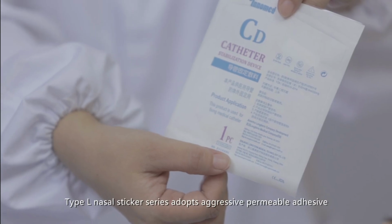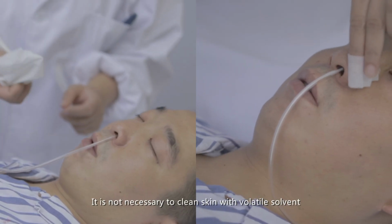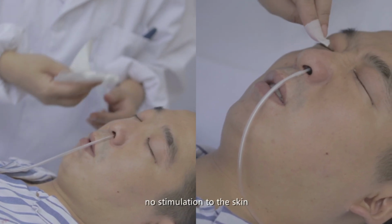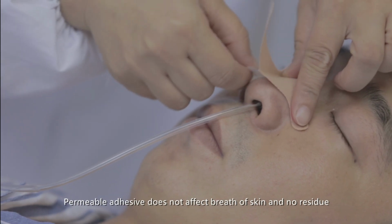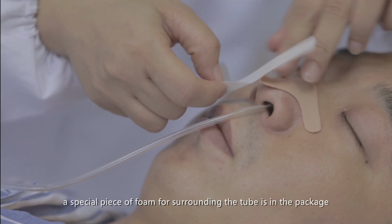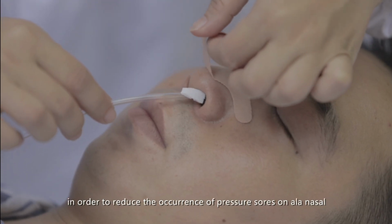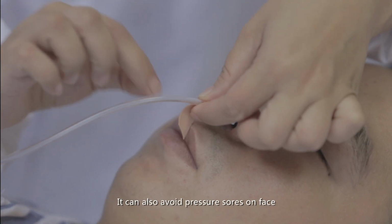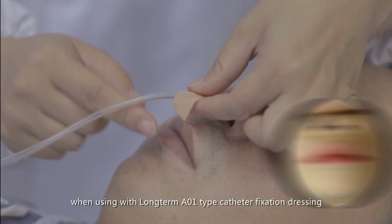Type L nasal sticker series adopt aggressive permeable adhesive. It is not necessary to clean skin with volatile solvent or alcohol before application. No stimulation to the skin. Permeable adhesive does not affect breadth of skin and no residue. A special piece of foam for surrounding the tube is in the package in order to reduce the occurrence of pressure sores on ala nasal. It can also avoid pressure sores on face when using with long-term A01 type catheter fixation dressing.